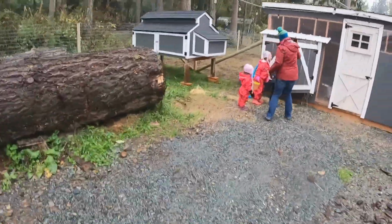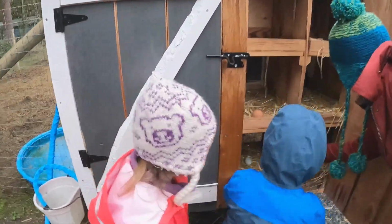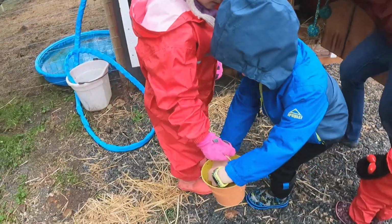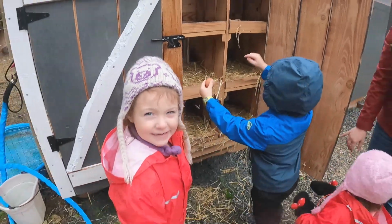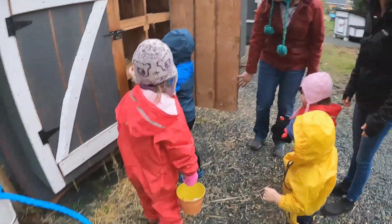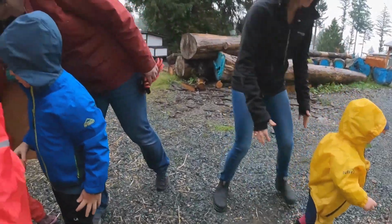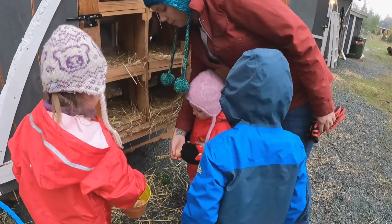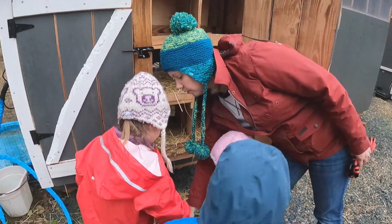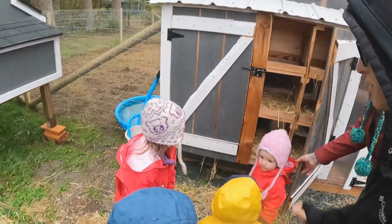Whoa, Everett, you figured out how to get in there for the eggs. Do we? Oh, look at that. We've got eggs. Okay. Very gentle. Very gentle. Oh, I didn't know there was eggs. Here, Aria, help me. There we go. Good job. Now let's see if there's more eggs behind door number 2. There's another door.